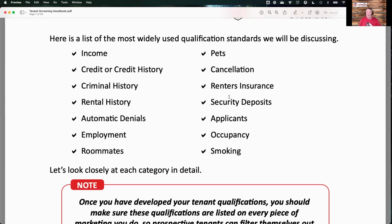So moving on, automatic denials. Okay, I brought this up earlier. I always have automatic denials listed at least separately or at the top of the list when it comes to the website and rental qualifications, because I want to make sure that people who apply do not apply if they meet any one of my automatic denials. Now, I will tell you some of mine. This is in no way influencing you, but these are just the ones that make sense to me.